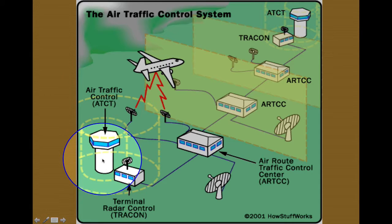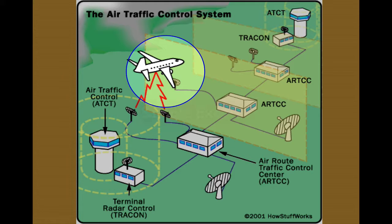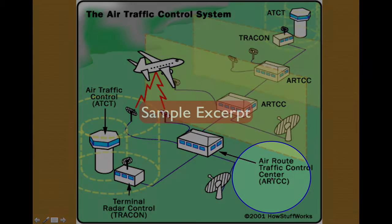So after we leave the airport area environment, we're going to be talking to TRACON, or approach control. In this case, they might address them as departure control. And they're going to get them safely sequenced and spaced out of the busy terminal area and get them up to their cruising altitudes. At that point, when they're outside of TRACON's domain, they're going to get switched over to center, ARTCC.